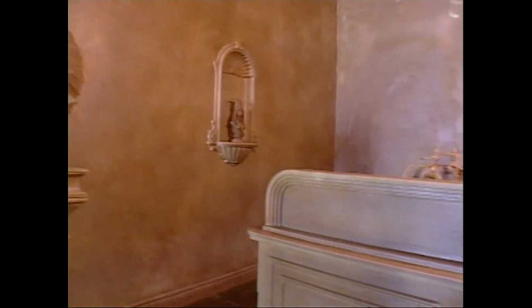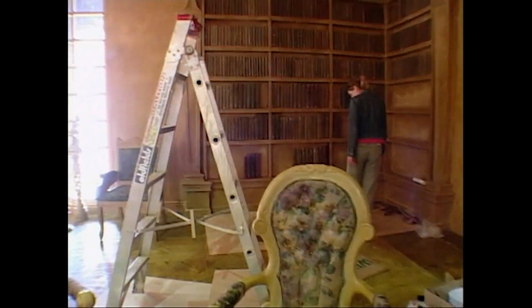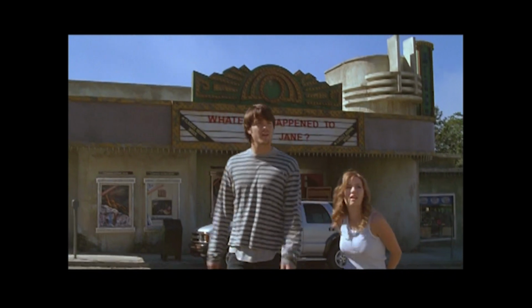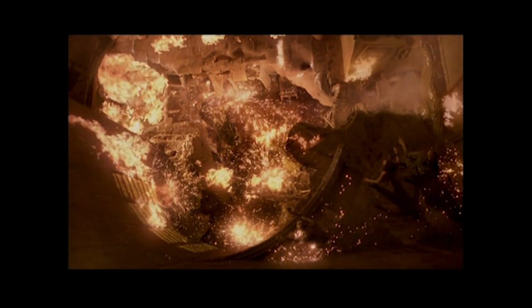We were asked to do a whole house made out of wax. And if that wasn't enough, then we were asked to melt it. Hey, where's that house of wax? The visual effects in this picture deal predominantly with a melting house of wax, something where you dream about and then you say, make a house melt.